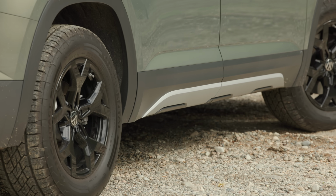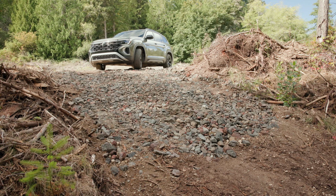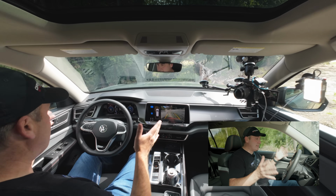Now, keeping in mind, this vehicle has just over 7 inches of ground clearance. That's not a lot. So hopefully I haven't raised the bar too much with this course that a vehicle like this couldn't get through it. But if this can't get through it, then that'll say something about this Peak Edition. So let's go ahead and set up the vehicle.